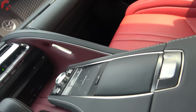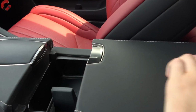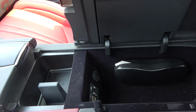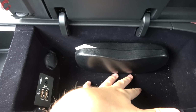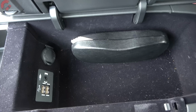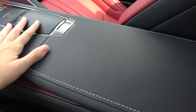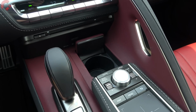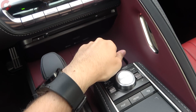Now, returning back over here to the console area, as you kind of saw earlier, this slides back, and then once you get back to here, this is where you can open it to the side and check out your center console. Fully felt lined. It's not overly large, of course, but you do have a couple USB ports inside, and when you're ready to close it up, you just press that, and it will go ahead and slide forward. Now, as far as additional storage, not much more. You just have one cup holder right there.